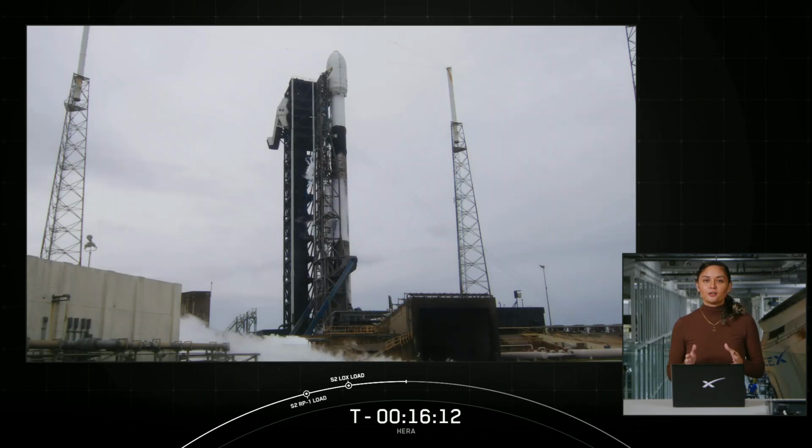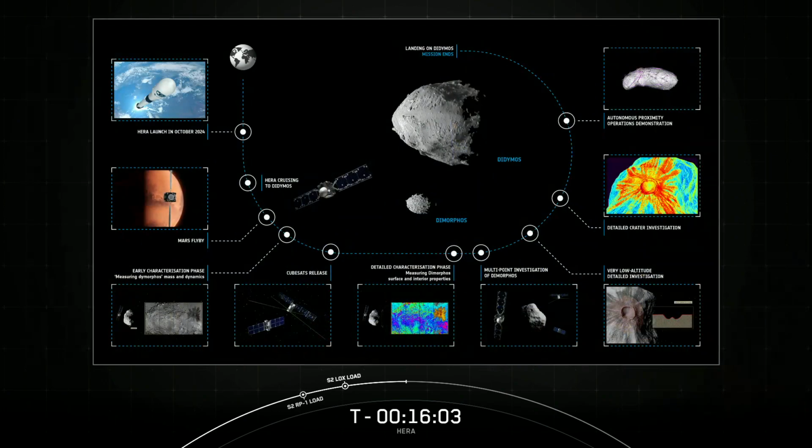DART changed the orbit of a celestial body for the first time in human history, demonstrating one possible capability to defend Earth from a potential future impact. Hera will visit Dimorphos to measure its mass and makeup, as well as its shifted orbit from up close, performing its own crash scene investigation of the asteroid moon. The data gathered will help validate the DART-style deflection technique for operational use in case it's ever needed to help deflect any dangerous asteroids headed for Earth.